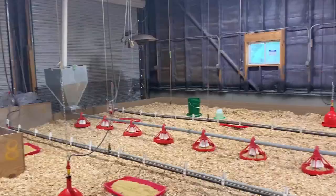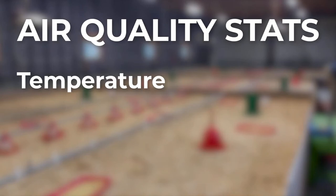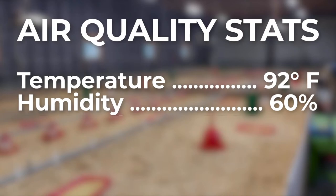One of the last steps of brooder setup is ensuring that the air is clean, warm, and welcoming for the chicks. On day one of the brooder stage, the temperature should be about 92 degrees Fahrenheit or 33 degrees Celsius. The humidity should be 60% or less if possible, depending on your local climate. The CO2 level should be 2,000 parts per million or less.